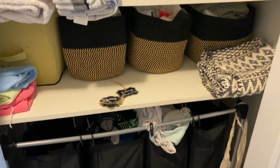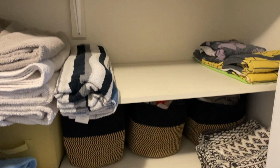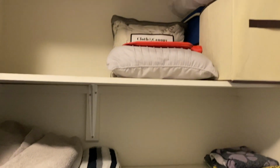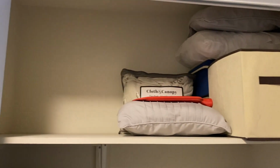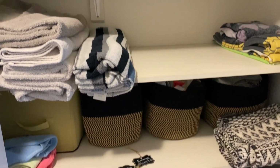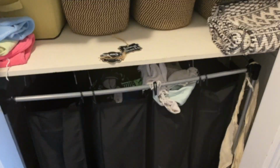And here it is. I think this turned out pretty good. I can't believe I have so much room now. I do have a full load of towels to wash, so that's gonna fill up the rest of the space, but it's so much better than what it was.